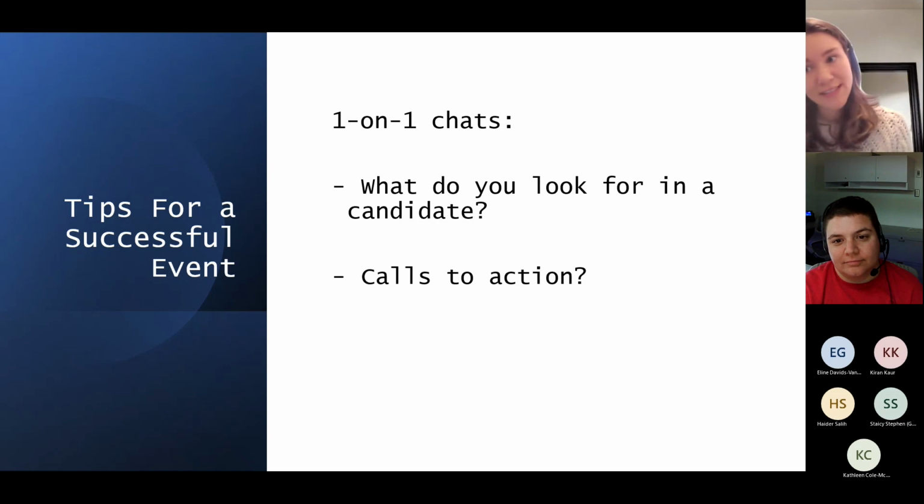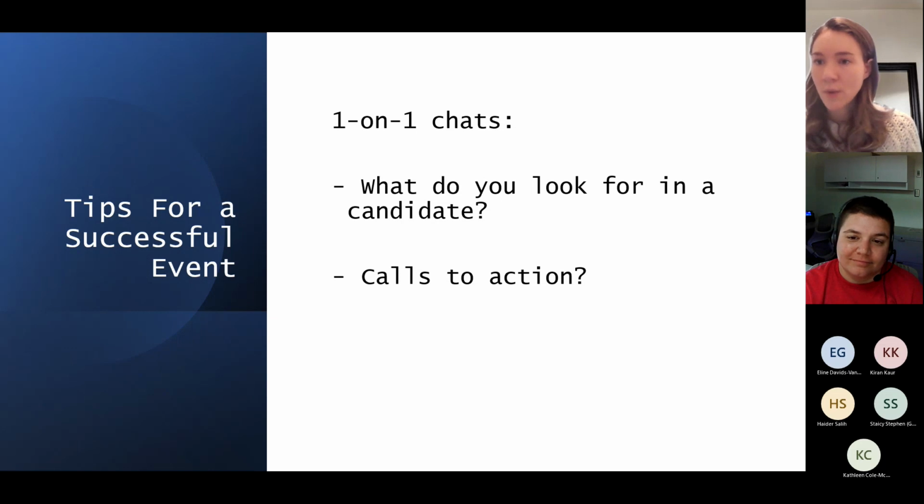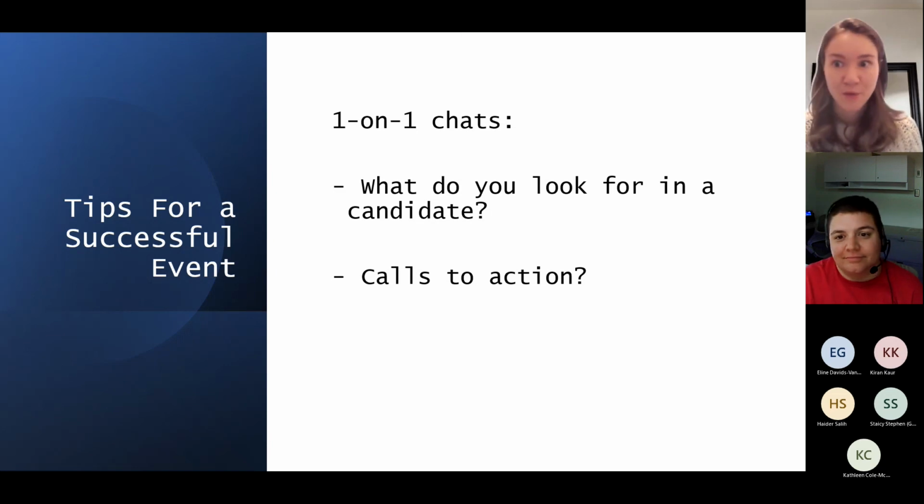And that's all the tips I have for right now. If anyone has any questions, I'd love to hear from you. And if this is your first time attending a virtual or any kind of career fair, let me know, because I think that's something that we hear from employers quite frequently: is this their first virtual career fair?